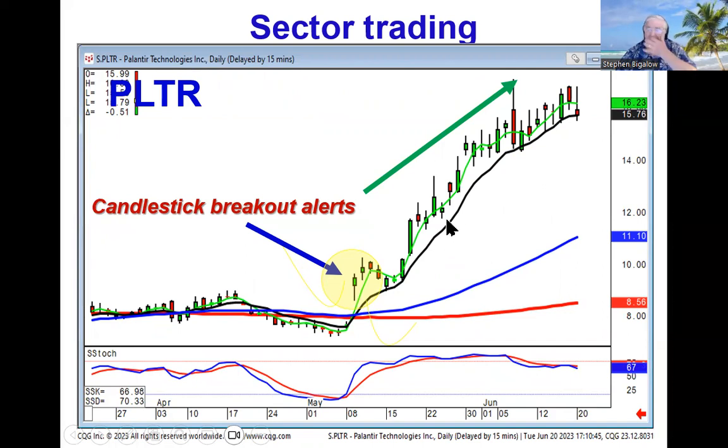Now, here's the most relevant factor of the T-line. It keeps your emotions out of your trading. If you use the basic assumption that the T-line acts like a natural support and resistance level of human nature, it keeps you from getting whipsawed in and out of positions. As long as it's staying above the T-line, we'll stay long on this position.